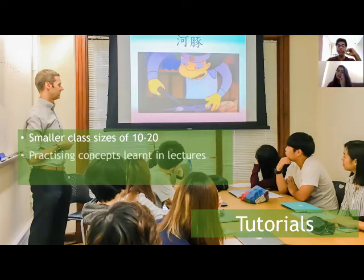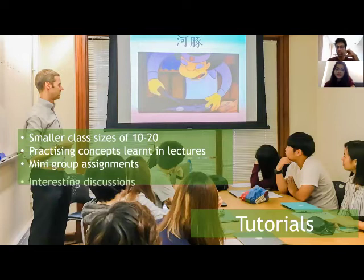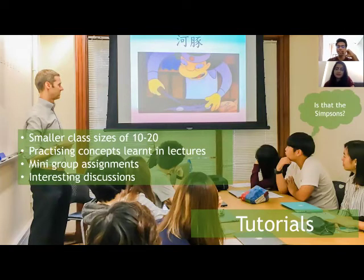So what happens in tutorials, you practice what you've learned in lectures. So that could be applying the concepts in terms of solving sums, or there could be discussions or mini group assignments that the tutor assigns you. And there's usually a lot of interesting discussions. And yes, that is The Simpsons.